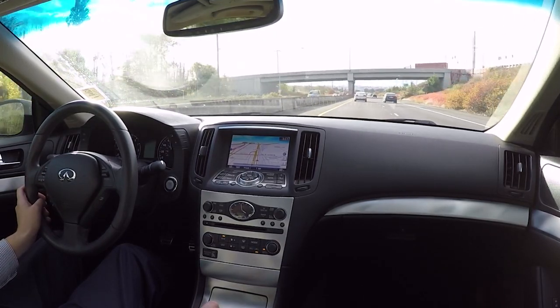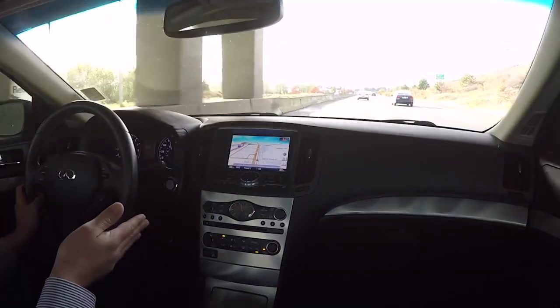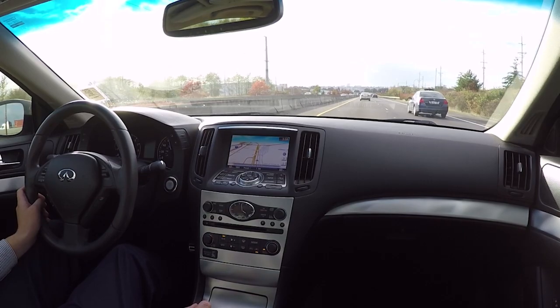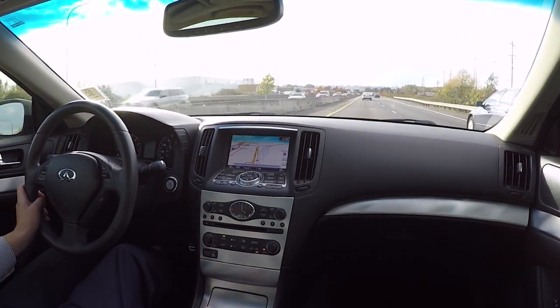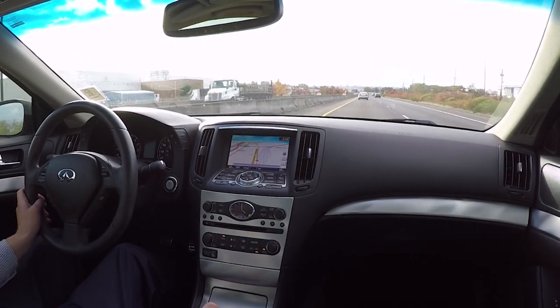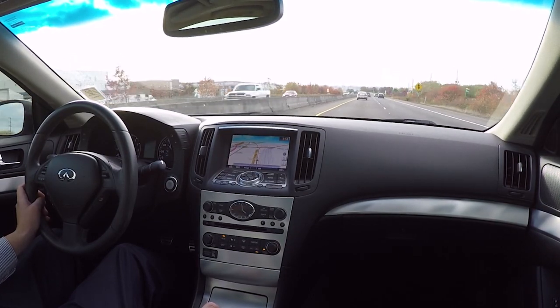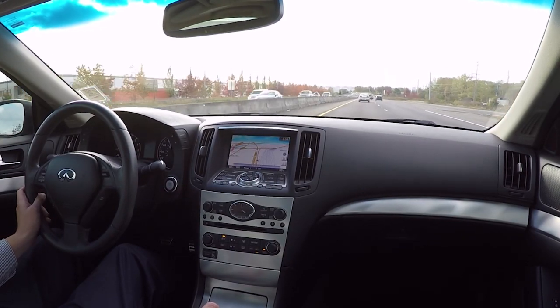And with that 7-speed automatic transmission, it's a lot easier just for highway passing. Where you have a manual gearbox, you kind of have to hunt for that right gear. You just mash in the gas with that 7-speed automatic transmission, and it automatically goes to the optimum gear ratio for that particular speed and driving condition. So for point and shoot performance, it's really hard to beat the Red Sport 400 Q60.